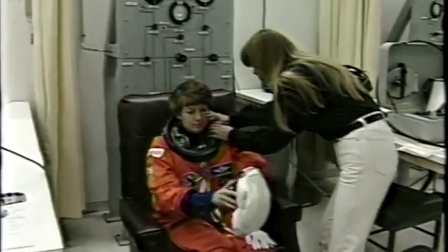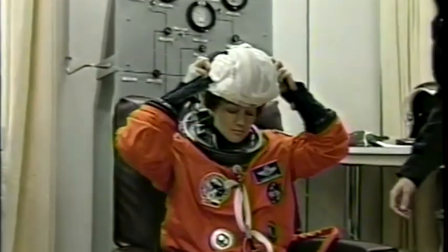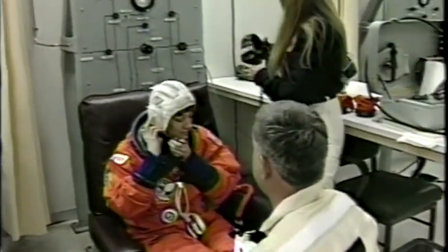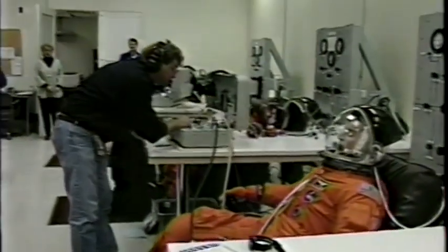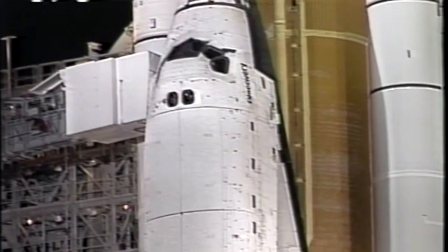There's our first one pilot, Eileen Collins, making her first flight. Janice Foss making her second flight. She's prime on the RMS for the Spartan retrieval, among other things. And that appears to be our commander, Jim Weatherby. He's making his third flight on STS-63. At T-minus 3 hours and holding, this is shuttle launch control.